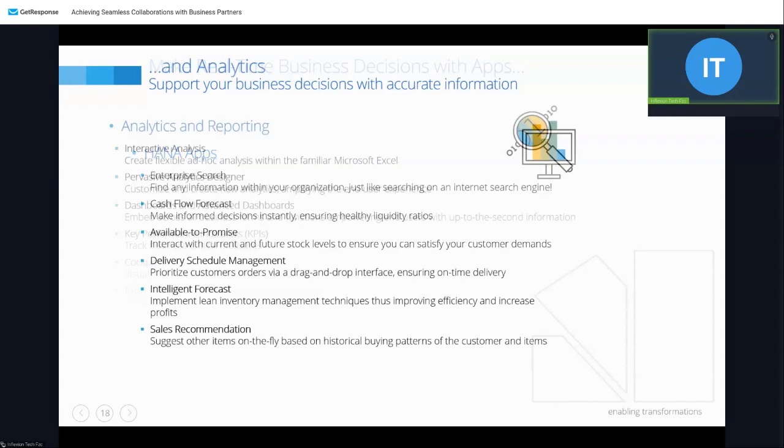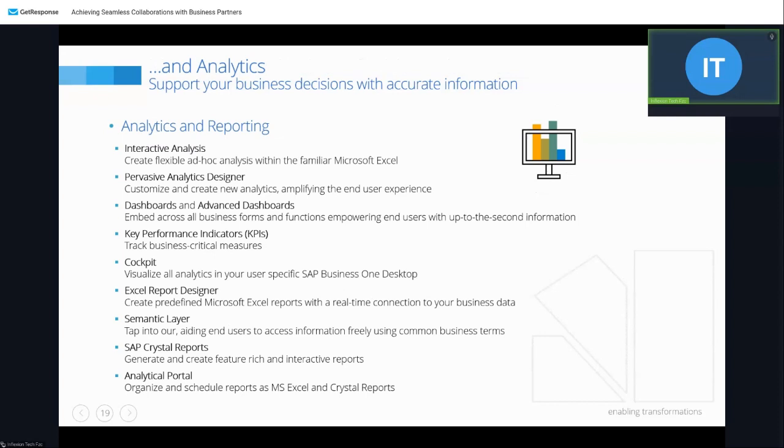There is extensive analytics and reporting embedded within SAP Business One to help you make the right decisions in your business. This comes in various forms, which can be used by various people depending on the various levels of skills that they have within the organization. So you have interactive analytics reports, which are ad hoc analysis and connected to Microsoft Excel. The interface here, in fact, is Microsoft Excel. You can connect from Microsoft Excel into SAP Business One and deliver interactive analysis without any technical skill set or requirement.